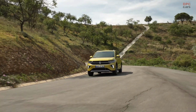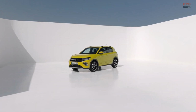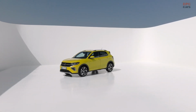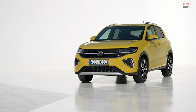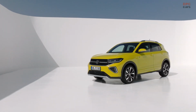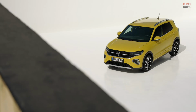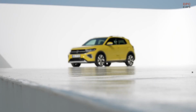Now, after approximately 4 years since its launch, this SUV alternative to the Polo is receiving a mid-cycle update to keep it fresh and competitive in a highly challenging segment. Introducing the flagship R-Line trim of the 2024 T-Cross, showcased in the vibrant grape yellow solid color. Alongside this exciting option, two new metallic paints will be available, clear blue and King's Red.